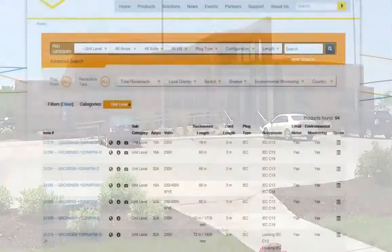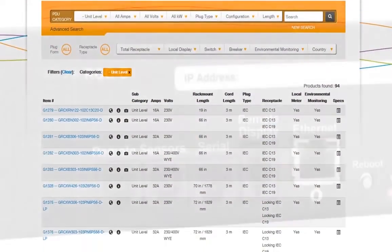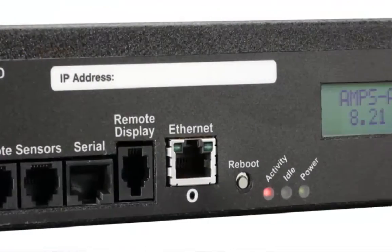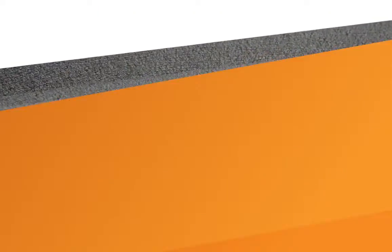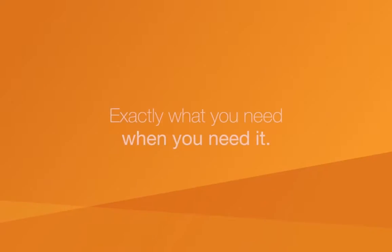from over 2,000 standard products, ranging from basic to the most intelligent units, and if necessary, order custom units that ship within days. With Geist, you get exactly what you need, when you need it.